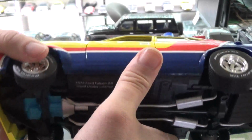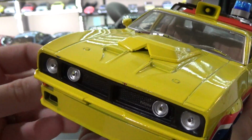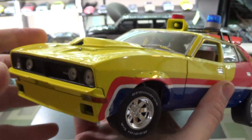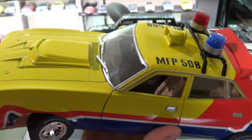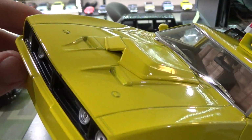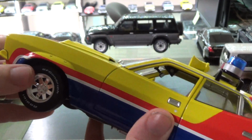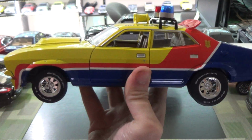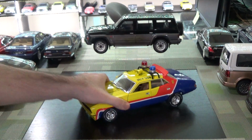These aren't the easiest to find. If you go on eBay, sometimes they want like $150 for these, which they are very much not worth it. I think I picked this up at a fair retail of about $70 free shipping. That price, I'm not too mad at it. Would like to have seen an opening hood, a little bit more detail, but you know, this is Greenlight. No one else makes this car, and it's kind of a have to. I kind of have to have this in my collection.